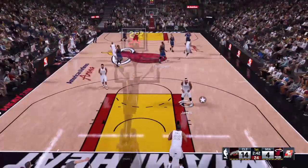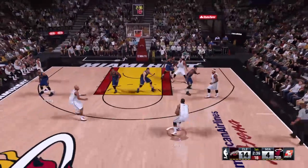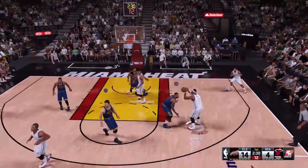Well, I tell you what, they're turning this game into a drag race, sprinting out for easy, fast break baskets. And on a really nice run here. And defensively, you've got to force them to operate in the half court. It allows you to put bodies on bodies.